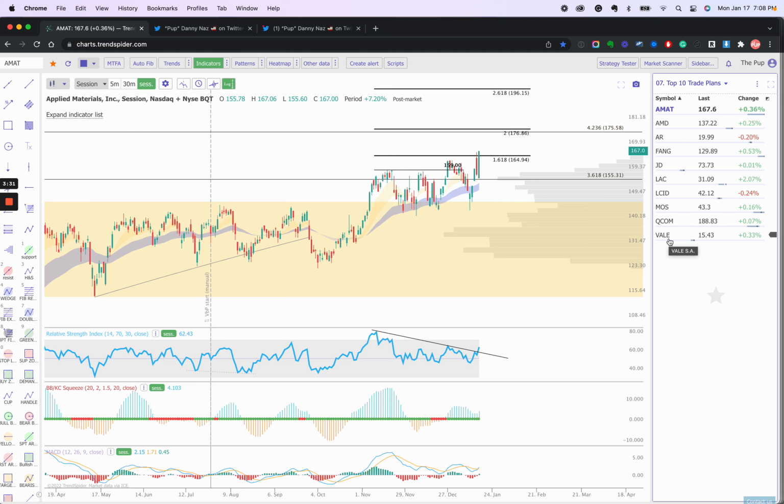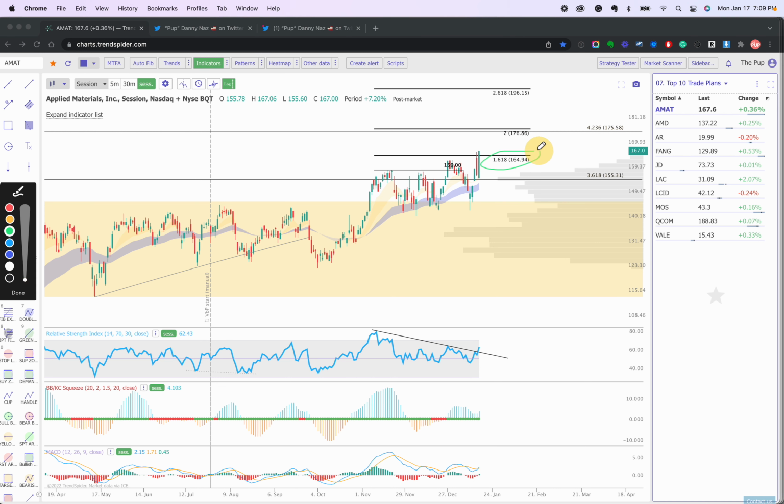So let's take a quick look at AMAT. We're going to be looking at the daily chart for each ticker. And you can see AMAT had a bullish engulfing outside day on Friday, and we broke over the 1618 extension at 164.94. So that was a really nice close that we got.